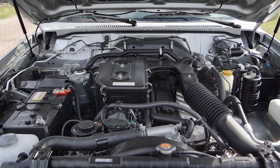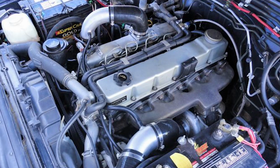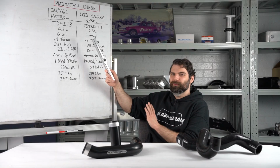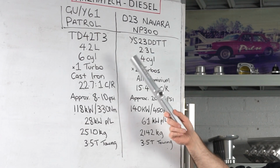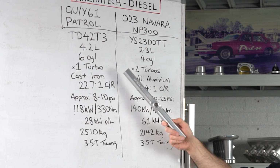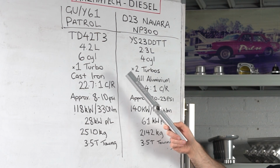Now this thing is a cast iron block. The camshaft is in the block, the valves are activated by push rods, no overhead cams here. It is definitely old school, fully mechanically injected, no electronic control whatsoever, except for kind of on the very, very final versions found in really late GU Patrols. Now it's a 4.2 litre, 6-cylinder, runs a single turbocharger. The construction is all cast iron, real heavy cast iron.